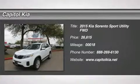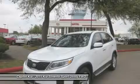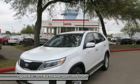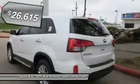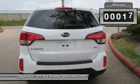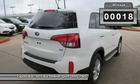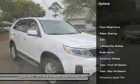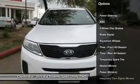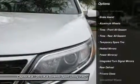You can find this 2015 Kia Sorento LX and many others like it at Capital Kia. This Kia Sorento offers all the comforts of a well-optioned sedan with the utility you demand from an SUV. There are many vehicles on the market, but if you are looking for a vehicle that will perform as good as it looks, then this Sorento LX is the one. The Sorento LX will provide you with everything you have always wanted in a car: quality, reliability, and character.